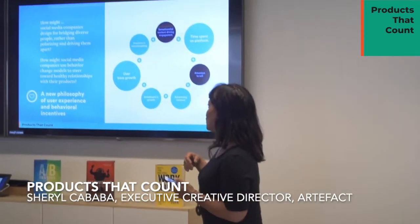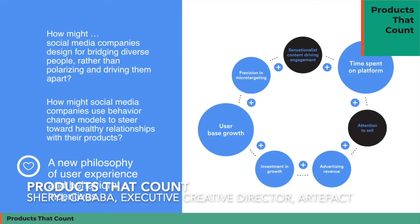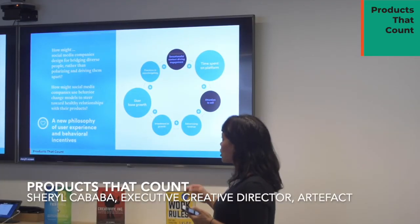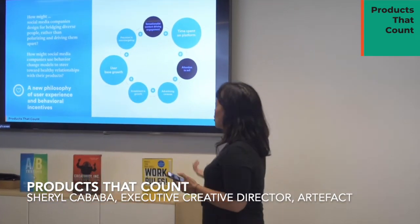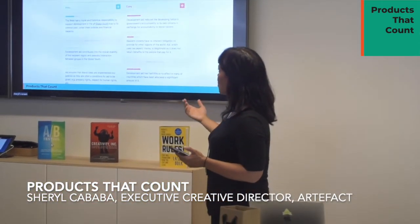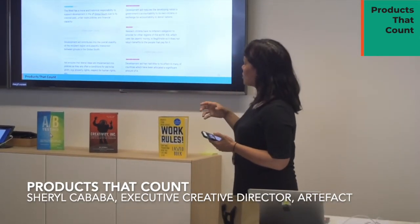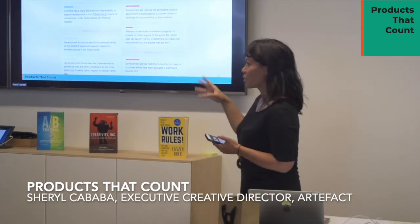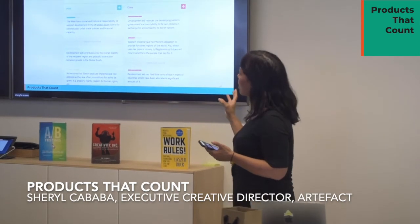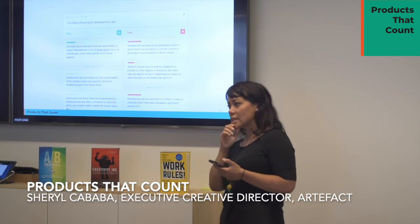Lastly, we have a new philosophy of user experience and behavioral incentives. So how might social media companies design for bridging diverse people rather than polarizing and driving them apart? And how might they use behavior change models to steer towards healthy relationships with their products? From a product perspective, for bridging diverse people, you see things like Causal, which takes certain ideas and lets you post pros and cons for them. I don't think it's a perfect system because I don't always know where these opinions are coming from or if anything's being gained, but it's an interesting model in exposing people to different ideas.